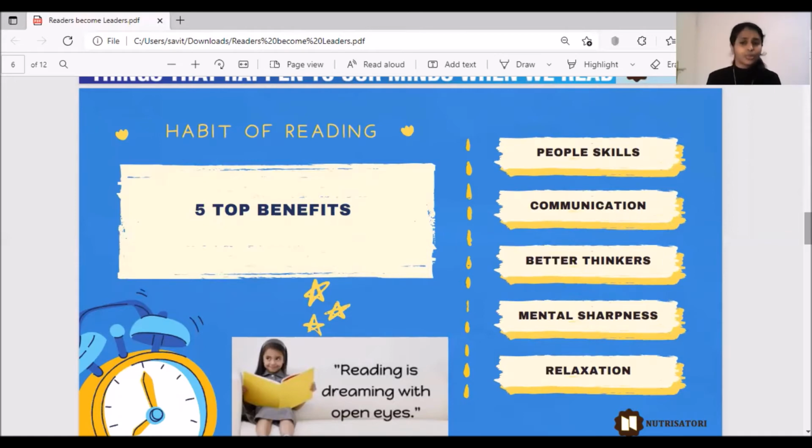As you grow, or even within your family, if your sister got hurt or your mama or dada is tired after office work, you will know how they feel. So you will try to console them, you'll try to comfort them, and you will help them and make them better. All this is what we call people skills. And this is very, very important.